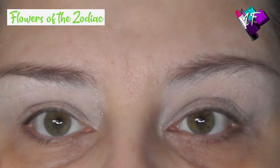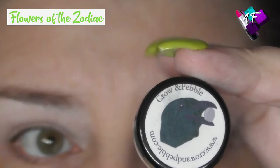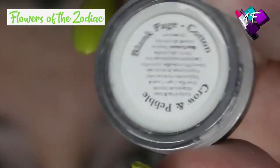Now, my eyes have this primer on it. This is the Chrome Pebble primer in Blank Page Cotton.